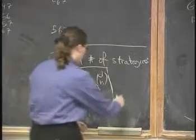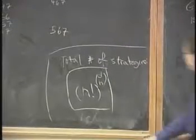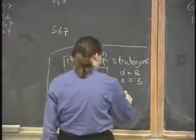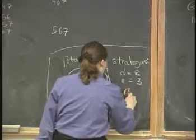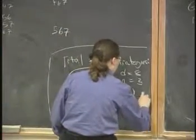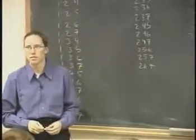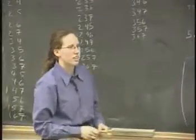Okay, so if d is equal to 8 cards and we're choosing 3, then n factorial to the 8 choose 3, well, 3 factorial, 6, to the 8 choose 3, which is 56, right? 6 to the 56. So it's big. Even checking all the possible strategies for choosing 3 cards from an 8-card deck is not very efficient.